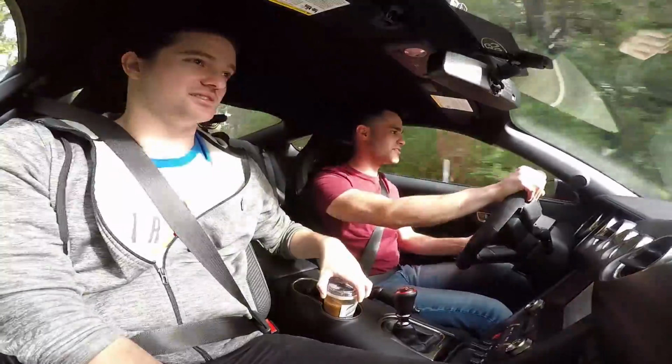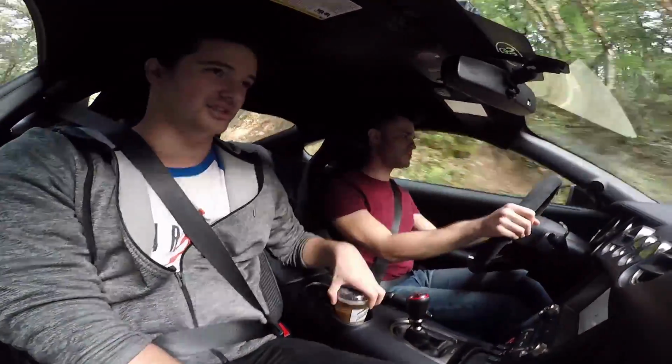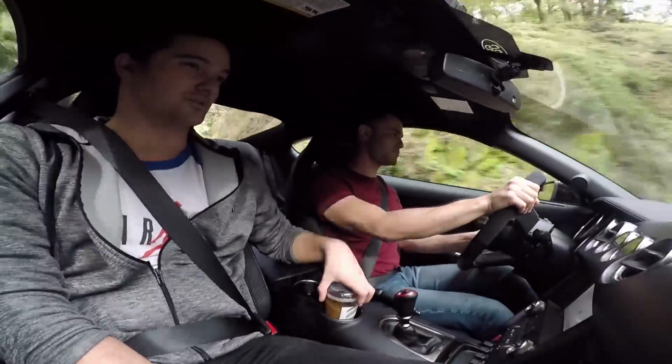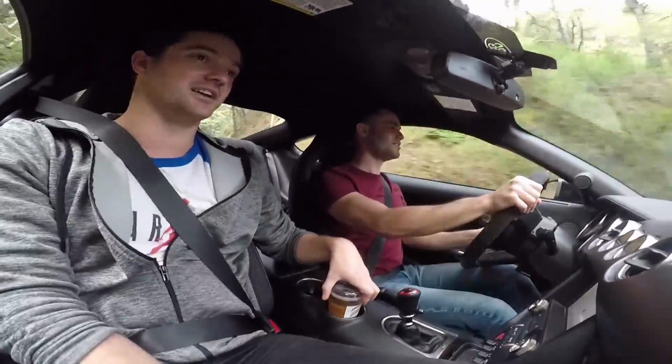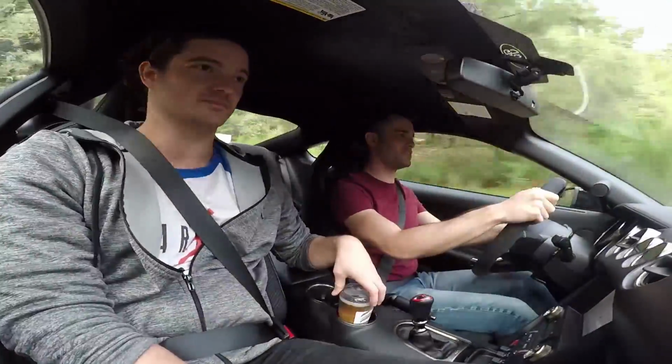The good thing about this is, it's high revving and it's a beefy V8, but there's also, like all new Mustangs have, an independent rear suspension. So we're not flying off the road. And it has the, what is it, the torque vectoring. Oh, it does?